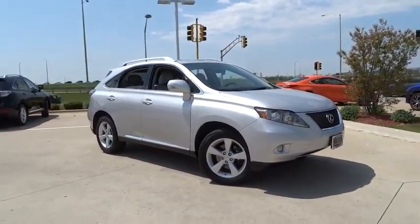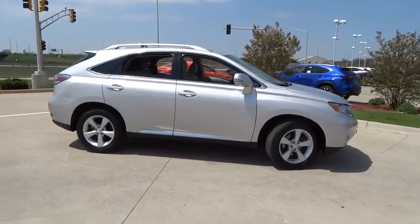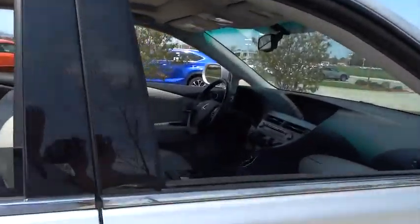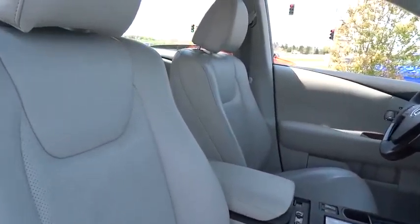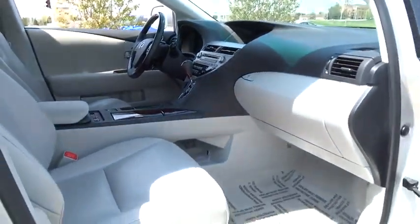2012 Lexus RX 350. The RX 350 offers a driver-inspired design and intuitive technology that puts you in total control of your interior. Paired with a spacious cargo area and a powerful V6 engine, the RX 350 continues to offer the best combination of powerful performance and interior luxury in its class.